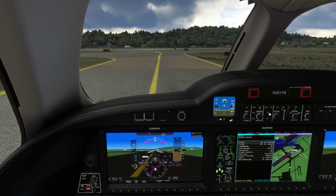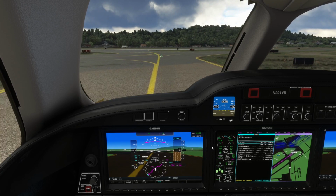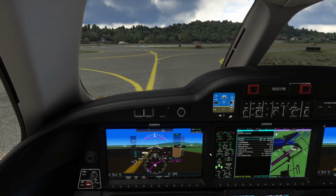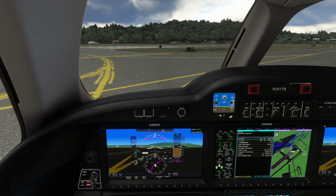And I think if I hit auto throttle, it'll also arm a takeoff mode on the FMS here. So when we add power, then the auto throttle will take over. Alright, 10 knots of ground speed. I don't think I want to do more than that. I'm going to go ahead and make this turn over here.